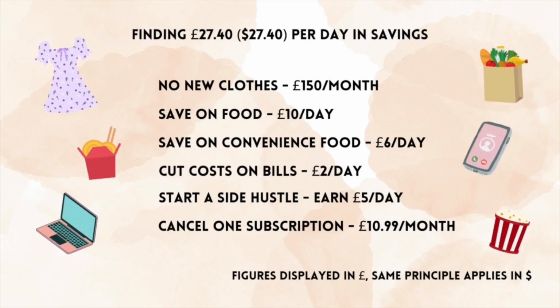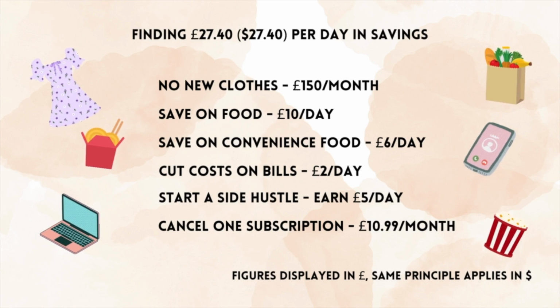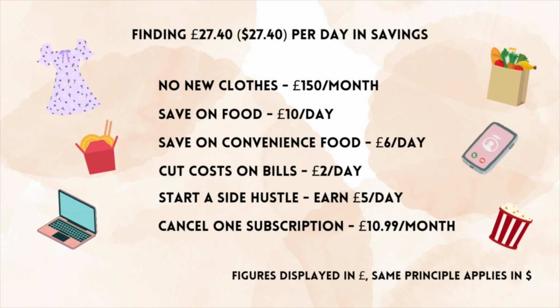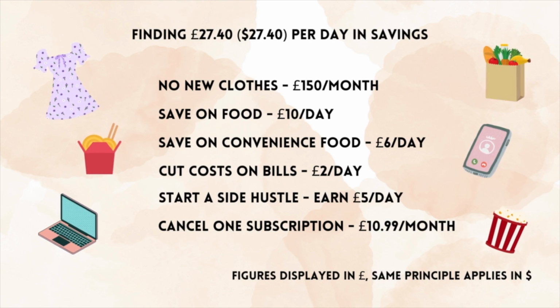Just to give you an example, let's think about how this might work practically for you to get that $27.40 a day. Let's say you stop buying new clothes for a year. That's going to save you $1.50 a month or $5 a day. Let's say you meal plan and buy cheaper groceries. That's going to be $10 or £10 a day. Always bring food and drinks with you from home, $6 a day.